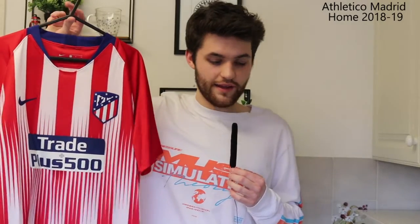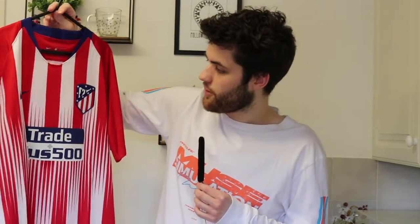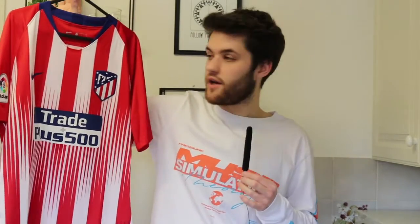This one is the Atletico Madrid home shirt from 20... what year are we in now? From 2018 to 19. I bought it when I was in London at the end of February, start of March. Staying near Wembley, so I went to the Nike store, picked it up there. It was on sale, so why not?